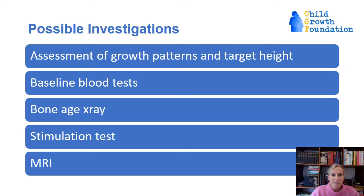There's also an investigation called a physiological test, and that's done overnight to assess growth hormone production. Blood tests are still necessary, so they take blood through the night about every 10-20 minutes and measure growth hormone that way. But that's only available in a few specialist centres, and it's not often carried out.